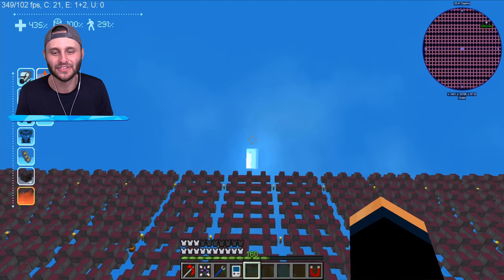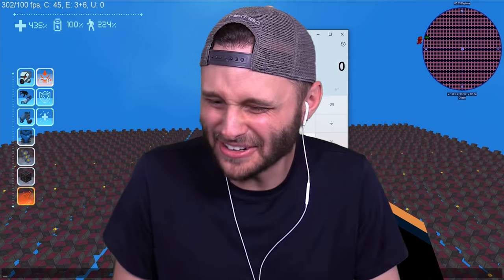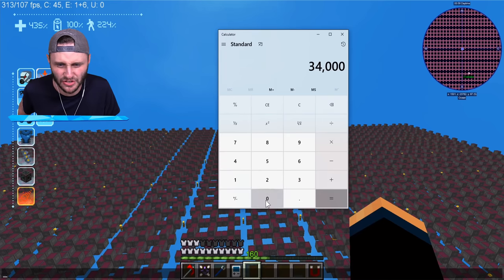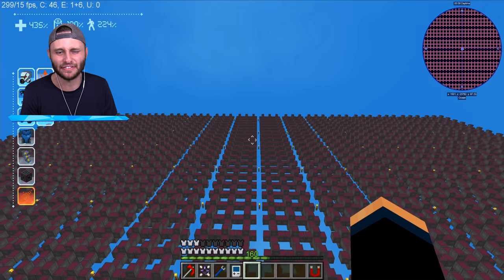34,000 solar panels. You don't even need this much power. So if we do the math really quick: 34,000 solar farms at 320 RF a tick is 10.8 million RF a tick right here.